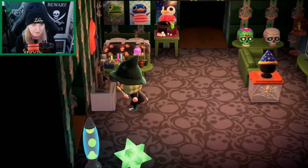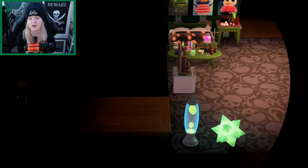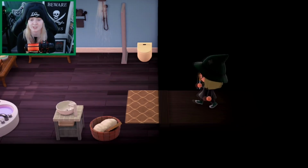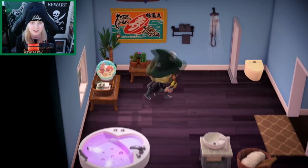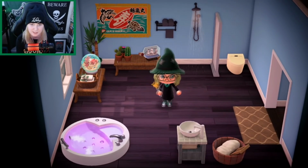To the left, we have got my bathroom. You can't really do much with personalized stuff in the bathroom. Like, when I go on Animal Crossing, I want to personalise as much as I can. Oh, I kept the water running. Lovely. Obviously, you can't really personalise a lot of stuff in the bathroom. So, this is just a very simple, plain bathroom.